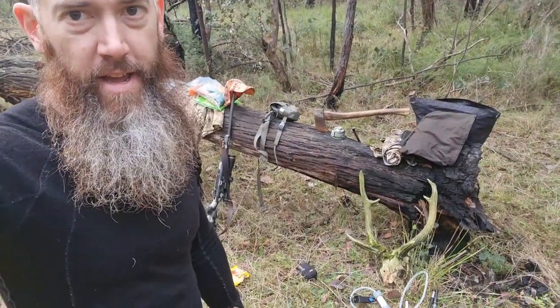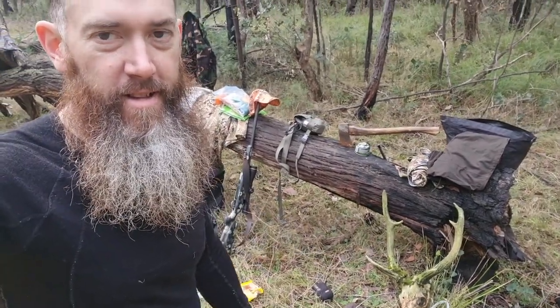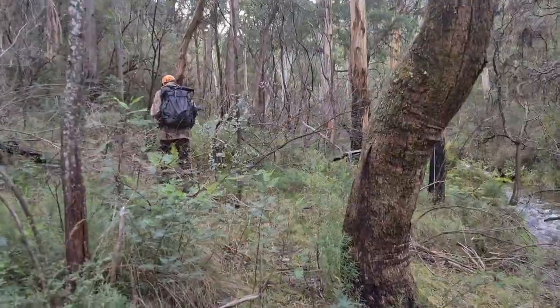But what I want to talk to you about is, if anyone recognises that deer head, I want to hear from you. It's obviously got a story to tell. Get in contact with me.